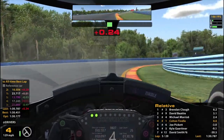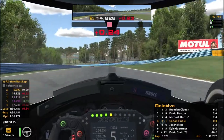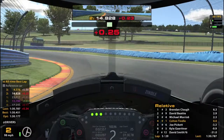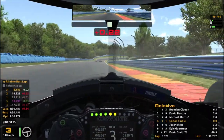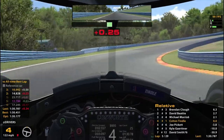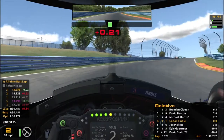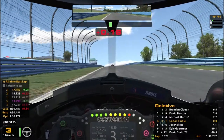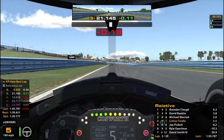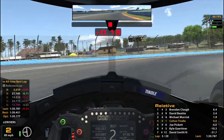Alright, Colton, our fuel window opens on lap 13. It will end on lap 16. I think that's good to know. Fuel window. Lap 13 to 16, he said. This might be a dumb question, but what does it mean when a pit window closes? I guess that means I would run out of fuel. Assume that's what that means. Overdrove that.